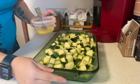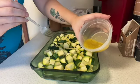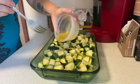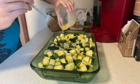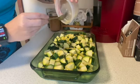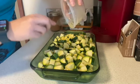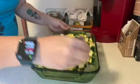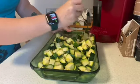And now I'm going to spread it pretty liberally over the zucchini here. And it will settle to the bottom, so I'm going to set a timer for about 15 minutes, and then I will take it out, stir it, and then put them back in. And this is for 350 degrees.